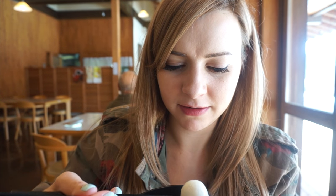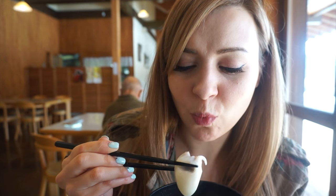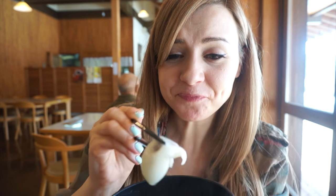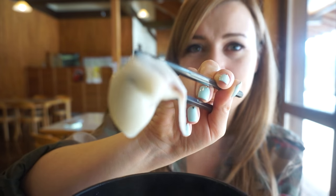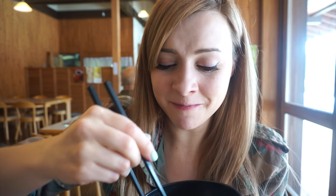I'm excited for this one. I love desserts, especially traditional Japanese desserts and mochi, so let's try it. Oh wow, it's really squishy. There's red bean paste inside. Can you see that? It's really soft. It's like you took a daifuku and you melted it a little bit and made it really squishy. It's really good.